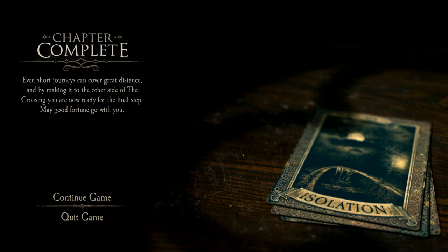That was chapter 4. Even short journeys can cover great distances. And by making it to the other side of the crossing, you are now ready for the final step. May good fortune go with you.